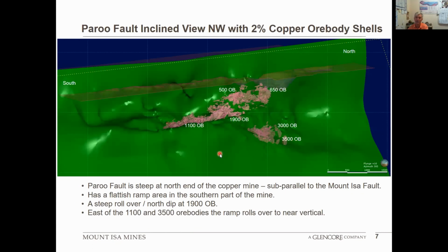And if you look northwest in a 3D model at the entire ramp over about 8 kilometres of strike, in the north you can see that the Paroo itself is pretty steep, whereas in the south part of the mine it's fairly flattish, undulating. We have a rollover at the 1900 ore body to the north, and east of the 1100 ore body and the 3500 ore bodies, it rolls over to near vertical on this east side.